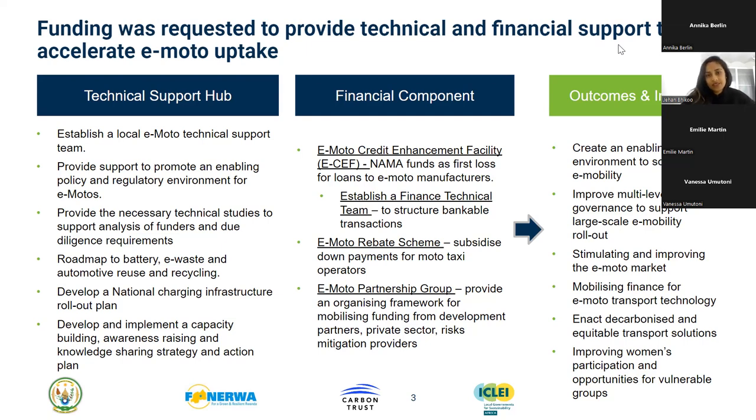And then the biggest component of this is financial. It's really around developing a credit enhancement facility, providing finance, because finance is the biggest barrier to uptake. And one of the key elements of the financial component is a rebate scheme. One element is to subsidize down payments for motorcycle operators, but the other part is also to have it function as a take back scheme and a monitoring of ICE motorcycles that are coming off the road, and electric motorcycles that are going on. So it's really around enabling a financial environment, market transformation, decarbonizing the sector, and improving women's participation as well.